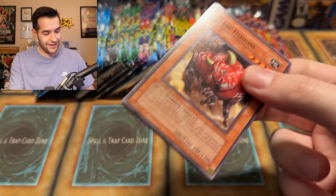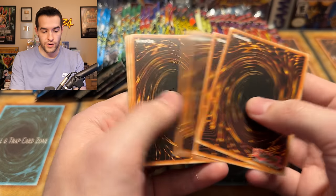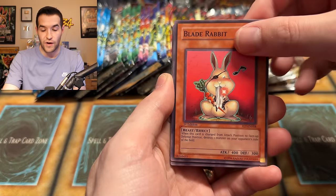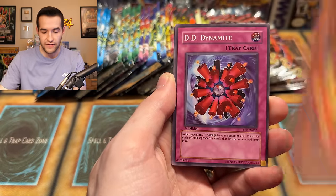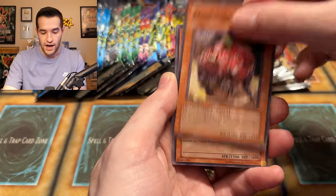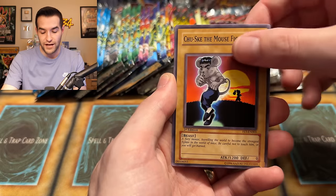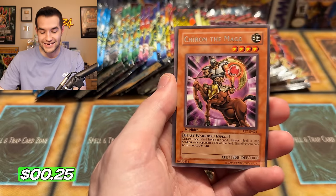Something like one, I don't know. Could be cool. 1, 2, 3, 4, I believe, is it? Firebird, we have Blade Rabbit with those sharp teeth. Hand of Nephthys, DD Dynamite. Abari Ushioni, Flame Ruler, Centrifugal Field, Chusuke the Mouse Fighter, and a Chiron the Mage. That would have been a cool ulti, I'm not gonna lie.